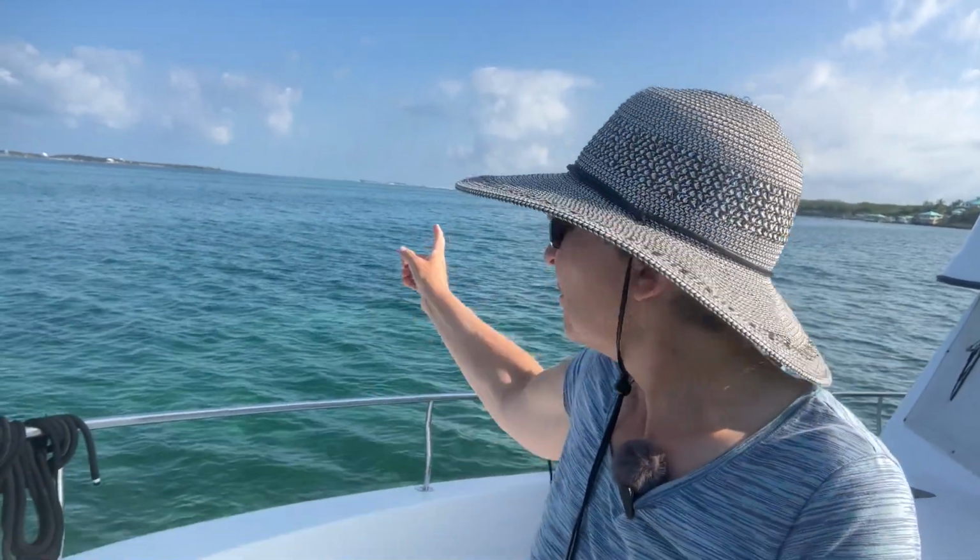If I turn this way, you'll be able to see kind of off in the distance, sort of over there, that's where Tahiti Beach is. We decided to stay here and use this as a home base, and we went to Tahiti Beach. We also went to Hopetown, took the dinghy in there and just walked around the town a bit. I think we prefer that over moving the boat repeatedly.